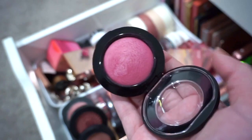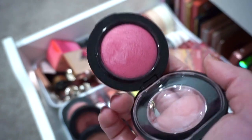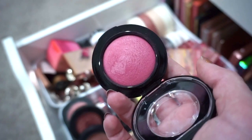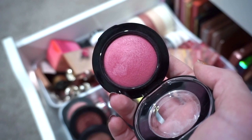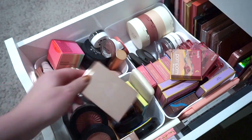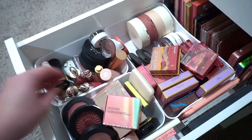And then I got this one from Ulta during 21 Days of Beauty. This has been raved about a long time ago, but I finally picked it up. This is the MAC Mineralized Blush in Gentle. It looks so pretty. And then to pick some creams, it is a lot going on over here.